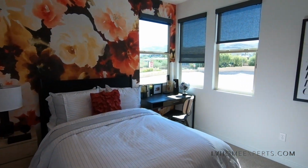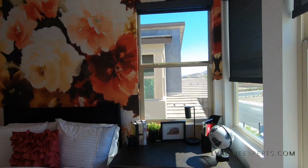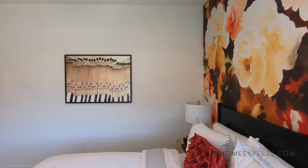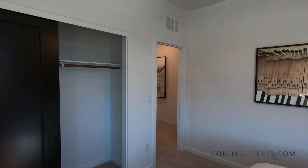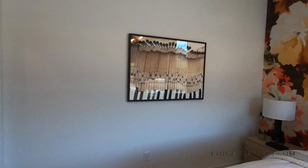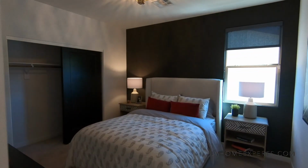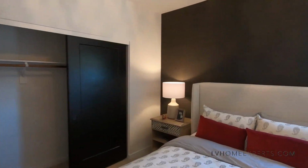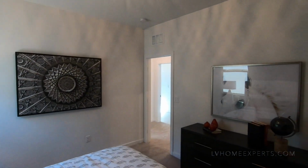Coming into the second bedroom. Now this one said it was three bedrooms on the sheet, on the model, however, it definitely does look like it is four bedrooms, because one downstairs, two up here, and also we still have the master. So it looks like it's an option. This home doesn't seem like 2,800 square feet though.